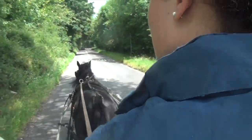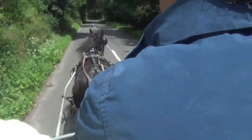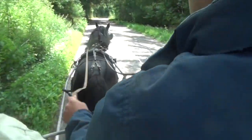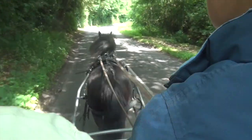Right, okay. Ready? Take him up to canter, yes. Come on then, up, up. Come on, tap him. Turn the canter. Come on, canter. That's it. Go on, get him up again. Come on, up again. Now bring him back. Steady. Lovely.